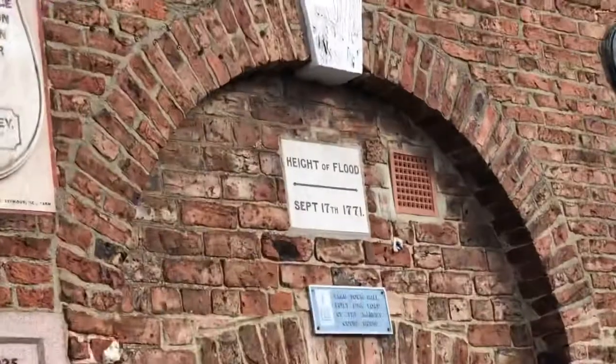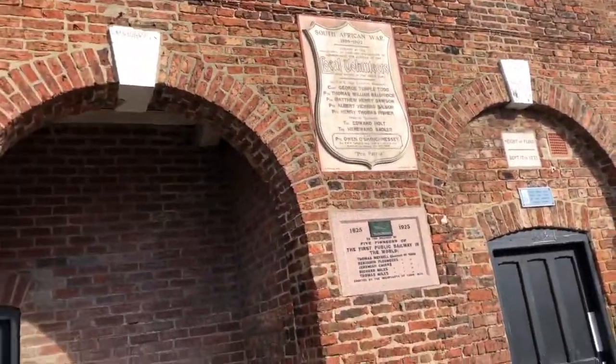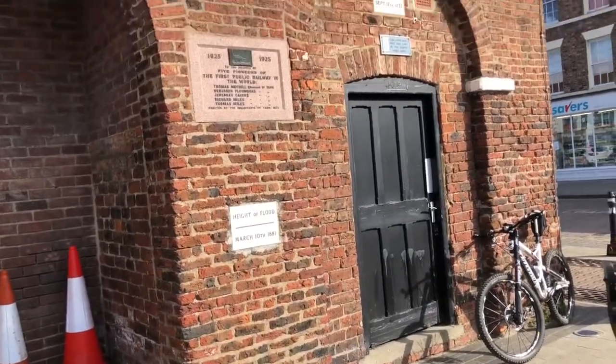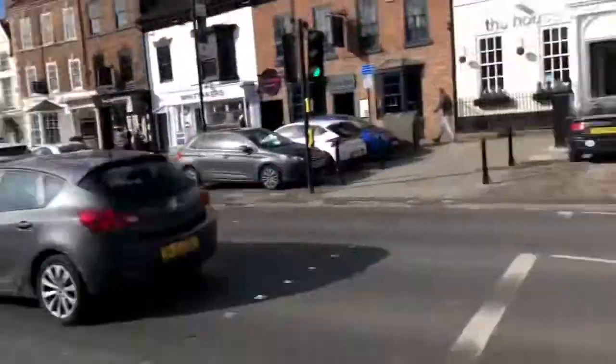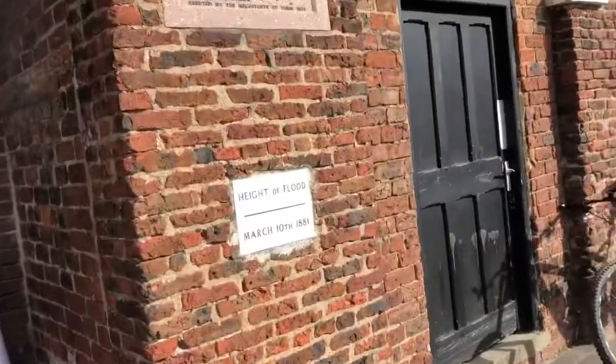So it tells you the height of the flood in 1771 there is pretty high. Height of the flood in 1881 to there. Yarm Town Hall built 1710. Interesting, yeah. We'll continue down this way.